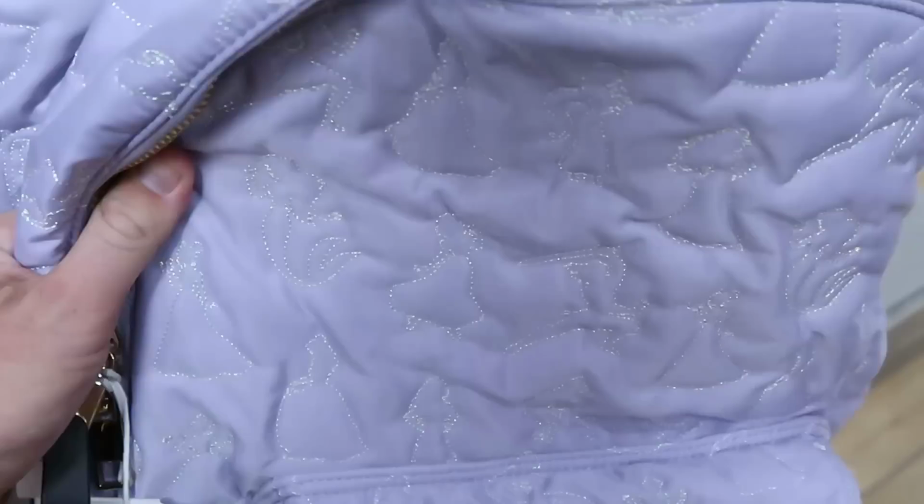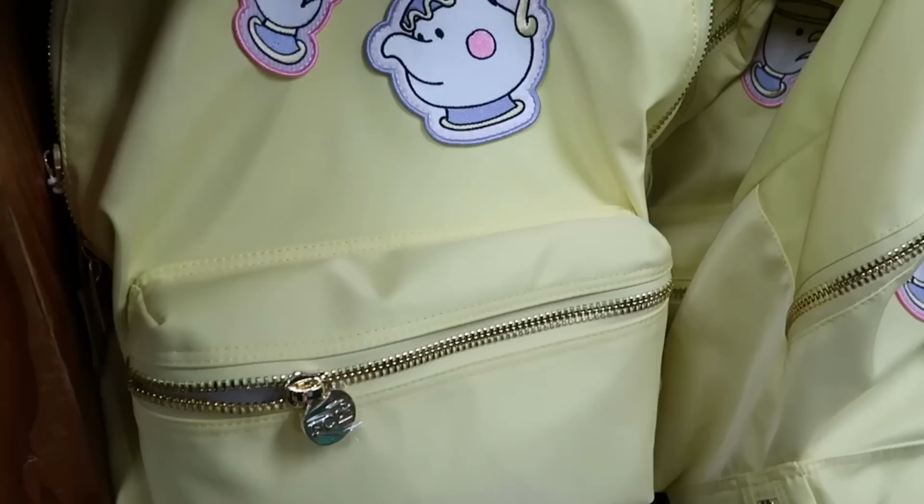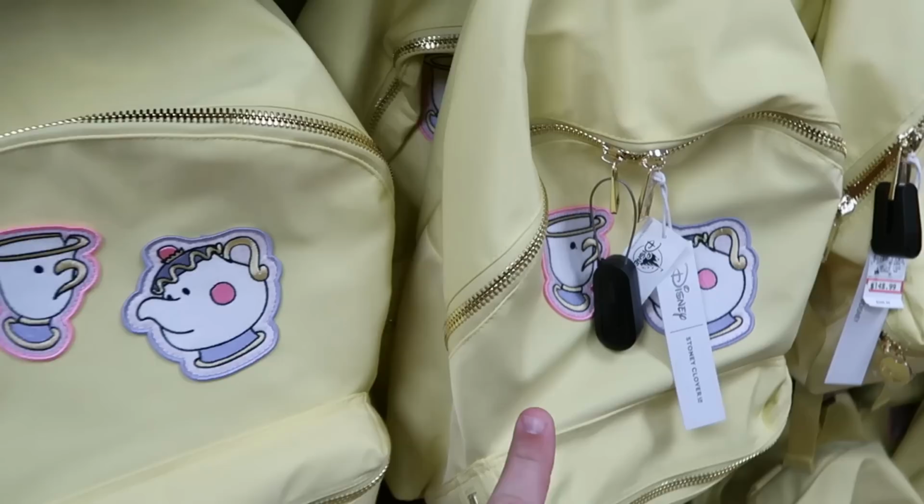Also, another fun Disney Stony Clover over here. This is a really fun backpack for $148. This one is marked down from $248. Look at that, there you got Chip and Mrs. Potts. This is really fun. They're like big embroidered patches on there. And they do have quite a few of these over here.